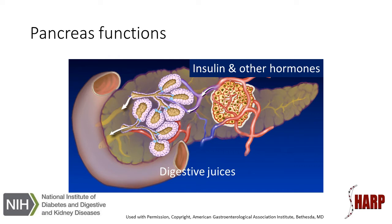The pancreas has two main functions. First, it produces digestive juices that are secreted into a tube called the pancreas duct, which connects the pancreas to the small intestine. The juices help to break down food for absorption. Second, it produces insulin and other hormones which are secreted directly into the blood, helping to control sugar levels.